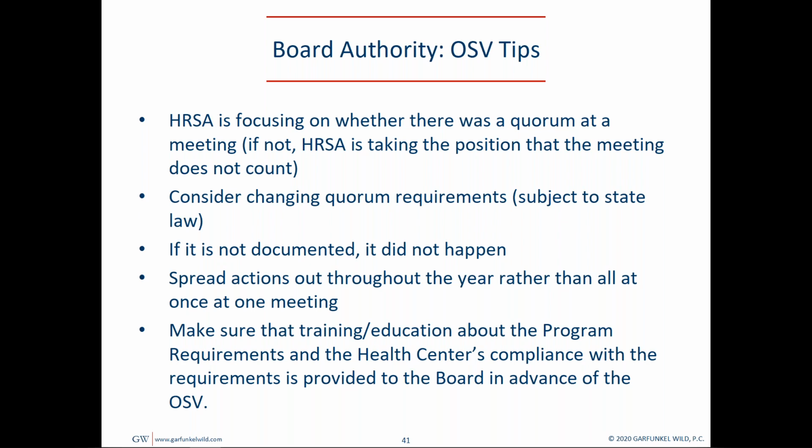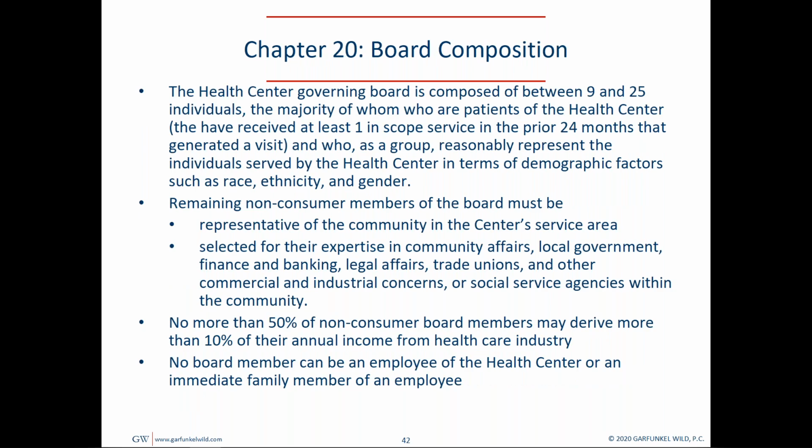So it's better to do it a little bit earlier in the month to give yourself leeway in case you need to change it. Also, for all the things the board needs to do, most FQHCs end up doing them the month before HRSA comes. That's okay. It would be a lot easier if you actually spread it out.